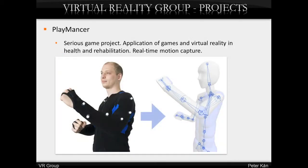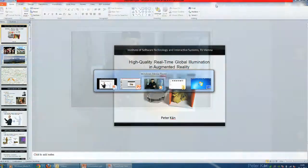Now I would like to present some projects which we did and which we do in the VR group. One of them is Project Playmaster, which is concentrated on creating a serious games framework for purposes like rehabilitation and medical treatment. And in this project, a motion capture suit was developed and it was used to insert a patient into the virtual reality scenario and to help him with the treatment, with movement or the other parts. I can show you a short video about this.